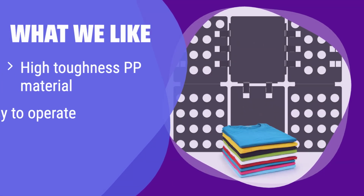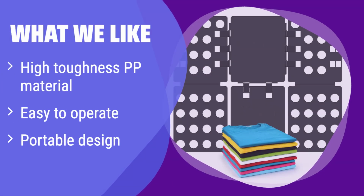What we like. This folding board is made of high-toughness PP material, ensuring long-term use. It's easy to use, allowing you to fold clothes neatly in seconds. If you like to travel or need a space-saving solution, you should consider this one.